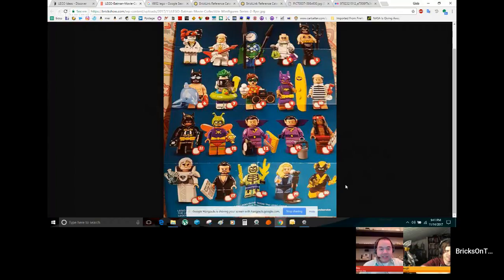So I look at it a different way than you guys, because I see the new lightning bolts from Nexo Knights, but in trans yellow right here, which is awesome because they've only been in trans light blue so far. I see that's the classic ray gun, but in pearl gold. The bat bucks are amazing. Bat bucks. I'll take all of them, please. We got a Lego Friends dolphin. That's not something we haven't gotten before.